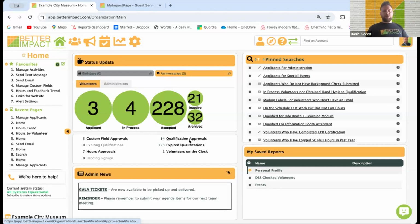And that's the same with qualification approvals. If your qualifications do have an expiry date, they will flag up here when they're going to be expiring soon. As I mentioned, which is great for auditing, and this will just prompt you as an administrator to reach out to that particular volunteer to get them to renew that qualification if they haven't done so already. And just remember, you're only managing and seeing the volunteers in your sub accounts. You're not seeing anyone else's. So this is all for your eyes only as well.